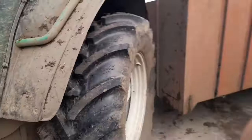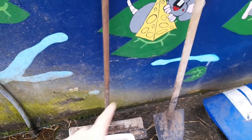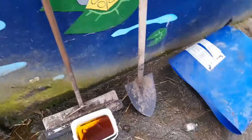On Monday we're going to the market with cattle, but today we're just moving a few cattle there, you know, the bulls and the cows, so we have to clean out the trailer. Ooh, we have it up here, my very much valuable equipment, the scraper and the shovel.